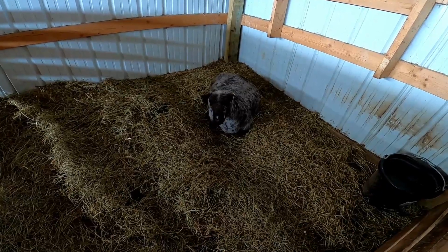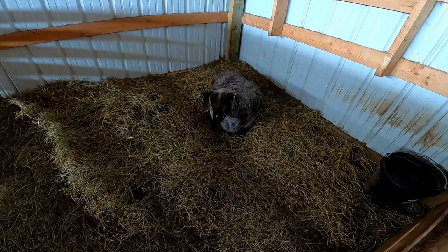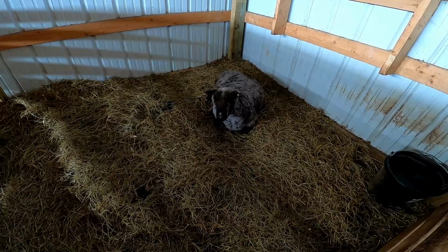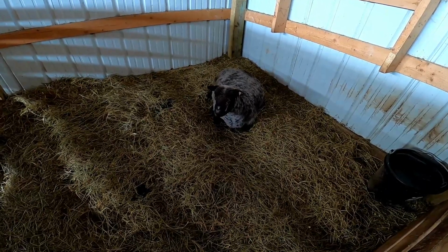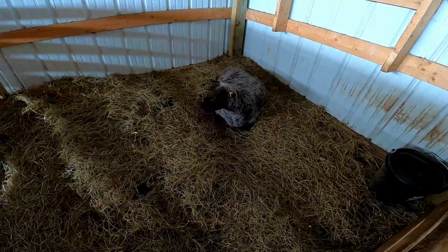Made a couple trips over here last night to check her out. No issues, no progress. And now we're just gonna keep her in here and I'll make trips over here today and check on her. I don't know what to be concerned about with her because she kitted perfectly on her own, two babies. We just found them on the floor dead, like she had done nothing with them. So unsure on that, but at least we can keep her in here where it's dry, it's warm. If she has babies, we'll be able to assist if we can.